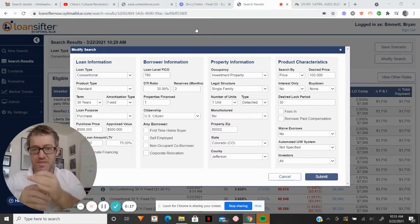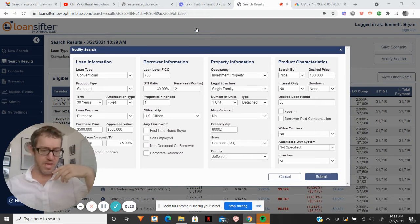So let's check out at least my three most common loans that I do, which are VA loans, conventional loans, and investor loans. And let's see where everything is at, and then we'll check the bond market real quick, and you'll have some info. So here we go.